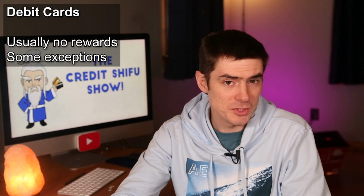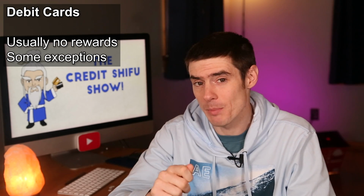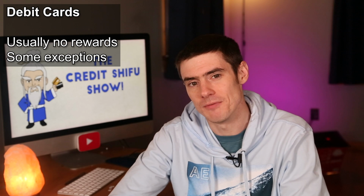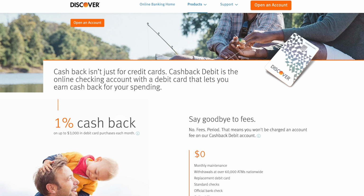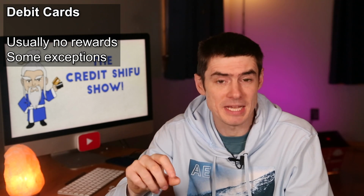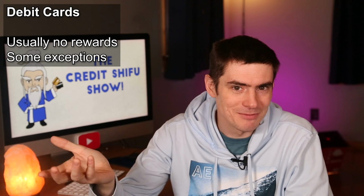Debit cards, on the other hand, usually do not earn any kind of rewards. So the standard debit card you get with your bank account, where you do most of your banking, typically won't earn any rewards. There are a few extremely rare exceptions of debit cards that do earn some kind of rewards. Normally it's limited to cashback. I'll give you one example, the Discover Cashback Debit, and this card earns 1% cashback on the first $3,000 in purchases every month. So you can see here, it's a lot more limited. It's just 1% cashback, and it's only on $3,000 worth of spending. So the maximum cashback you could earn every month is $30 from this debit card.